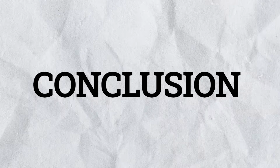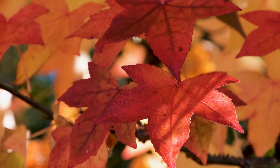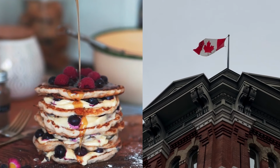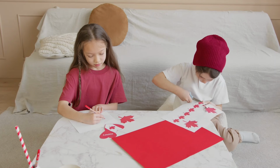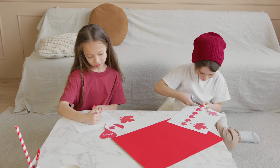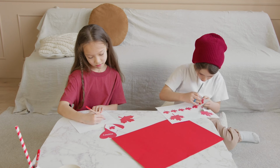Conclusion. The maple leaf and the Canadian flag aren't just symbols, they're stories of Canada's history, identity, and pride. They connect Canadians to their land, their values, and each other, whether it's through the sweet taste of maple syrup or the sight of a red and white flag waving in the wind. So, the next time you see a maple leaf, or the Canadian flag, remember the journey it took to become such a beloved part of Canada's story. They're more than just images, they're a reminder of what it means to be Canadian.